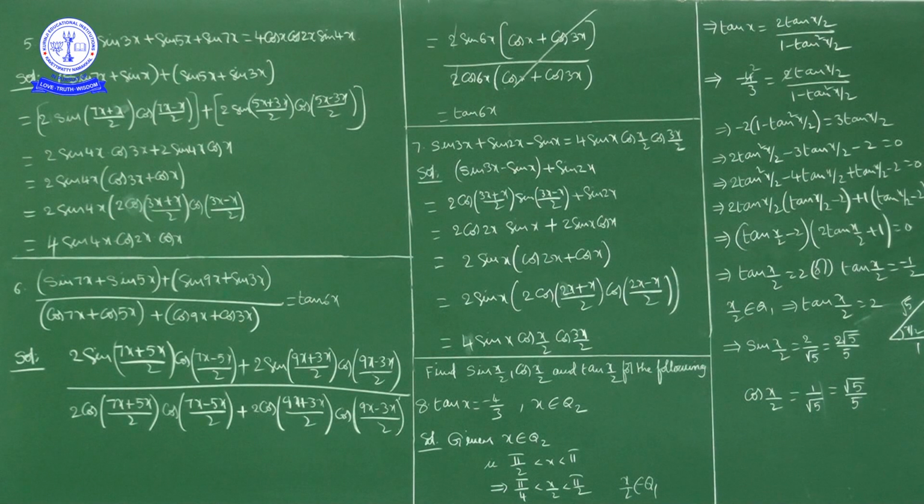Now here we have the cos c plus cos d formula. What is the cos c plus cos d formula? Cos c plus cos d is 2 cos of (c plus d) by 2 into cos of (c minus d) by 2. Now here in place of c what we have? 3x. In place of d what we have? x. Now 2 into 2, 4 sin 4x into cos of 4x by 2, cos 2x, into cos of (3x minus x) by 2, nothing but cos x.